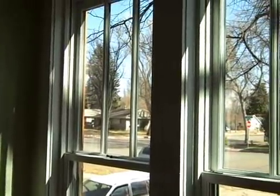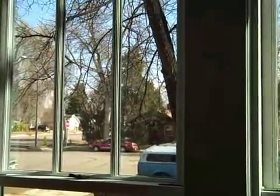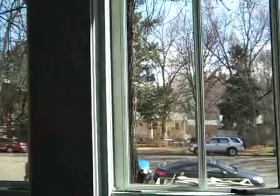So windows can be a big energy drain in many houses. Tell us about your window selection that you have put into this house. Well, we went with Sierra Pacific windows, aluminum clad exterior, so they're never going to need any maintenance on the outside. From a glazing or glass standpoint, we have a low-E window, 0.35 U-factor, and again that is just going to help conserve heat in the home in the winter and also keep the heat out in the summer.